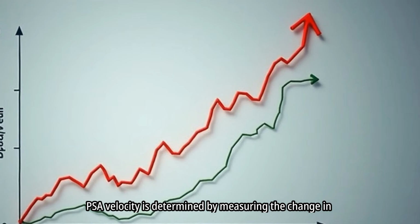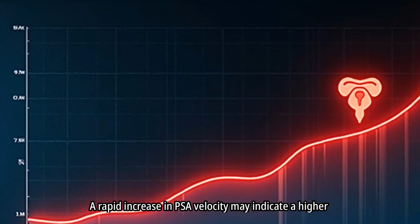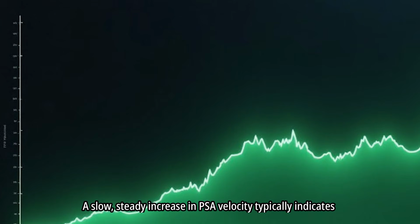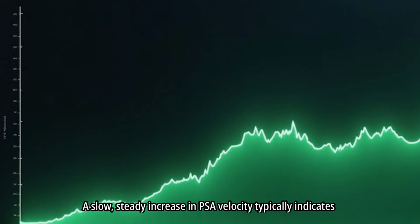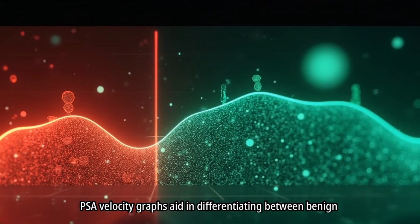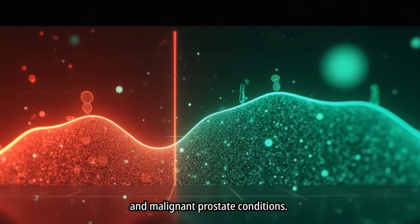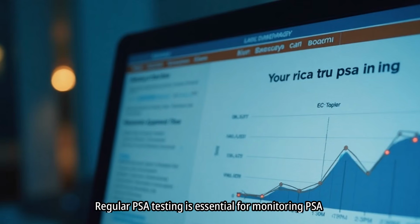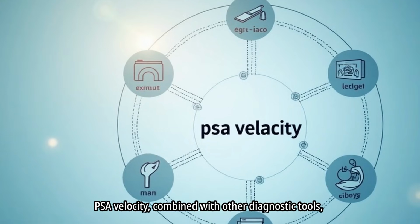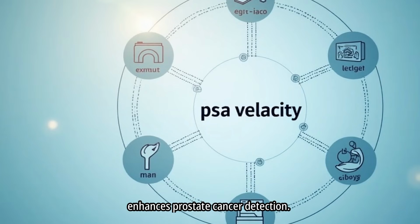PSA velocity is determined by measuring the change in PSA levels over time. A rapid increase in PSA velocity may indicate a higher risk of prostate cancer. A slow, steady increase in PSA velocity typically indicates a lower risk. PSA velocity graphs aid in differentiating between benign and malignant prostate conditions. Regular PSA testing is essential for monitoring PSA velocity trends. PSA velocity, combined with other diagnostic tools, enhances prostate cancer detection.